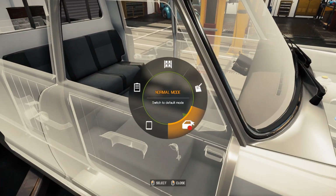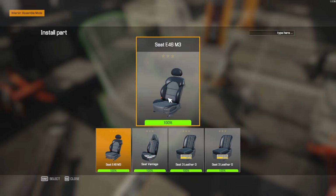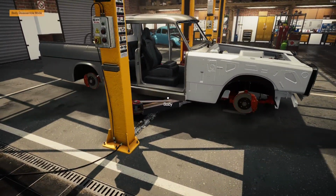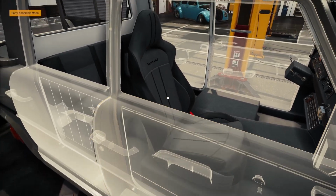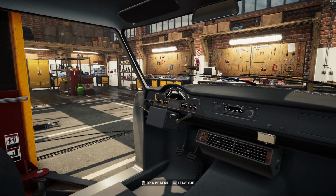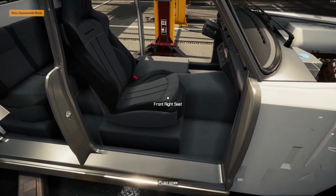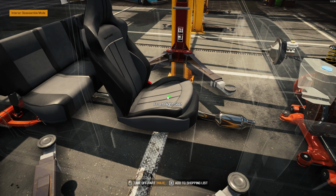Okay, so that's the first time I've actually changed up the interior on one of these. Let's see if Seat Vantage goes in there pretty good. A little tall, I think, but it does. I mean, the color looks really good. I feel like that back seat needs to be bigger. Okay. Let's take that out.